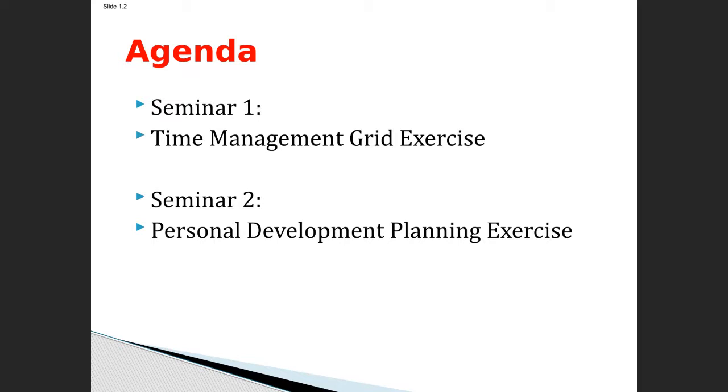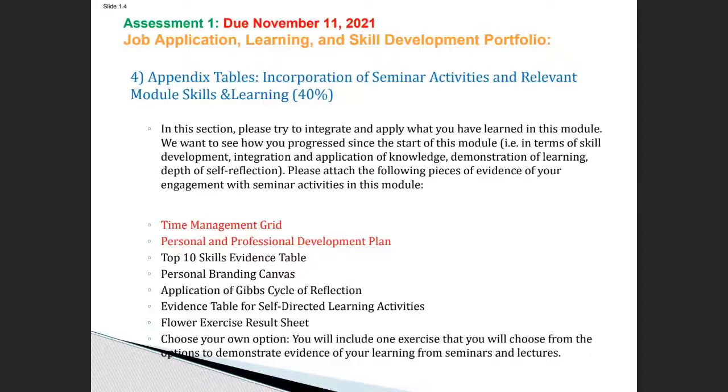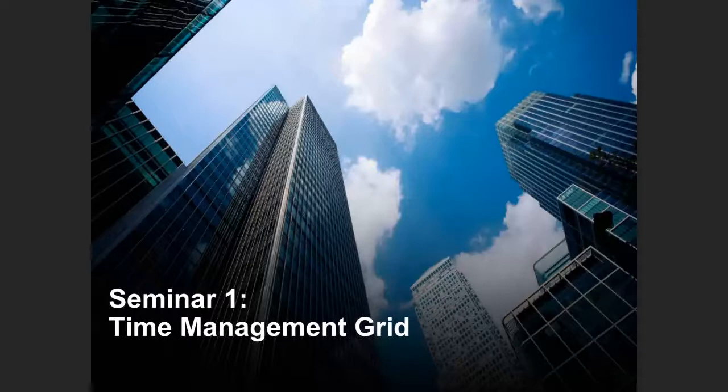Okay, so let's get us started. The first activity of today will be time management grid. As I said, today we will do the time management grid and the personal professional development plan, the first 2 activities. And then we will move on to the other activities in the upcoming weeks. So let's start with time management grid. That is your Seminar 1 activity.